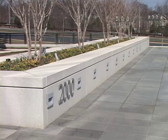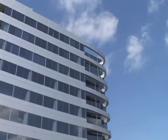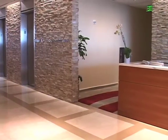2000 Tower Oaks Boulevard, a joint project by the Tower Companies and Lerner Enterprises, will be the first Platinum LEED certified office building built from the ground up in the Washington region. But it's also notable for something called Vedic architecture.